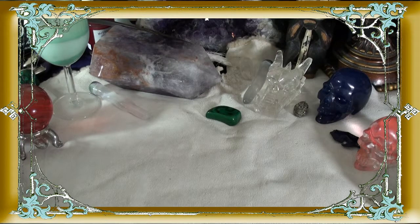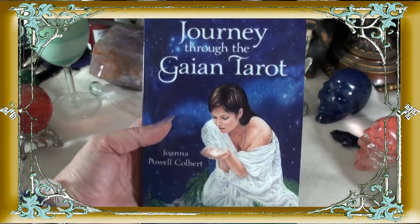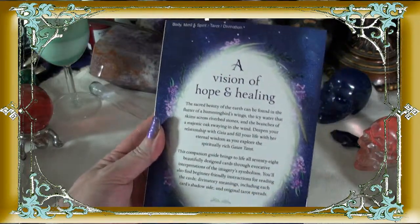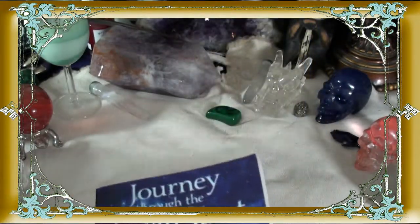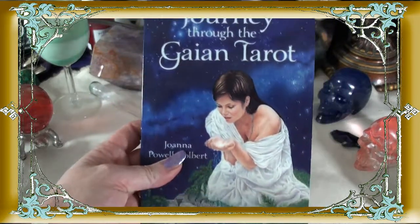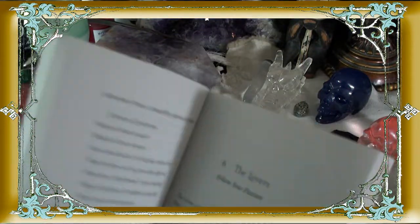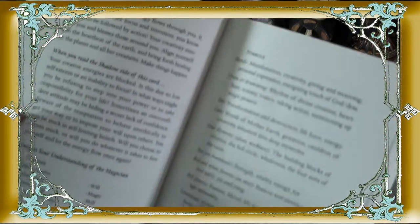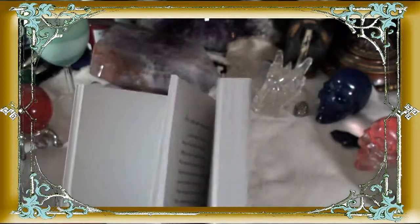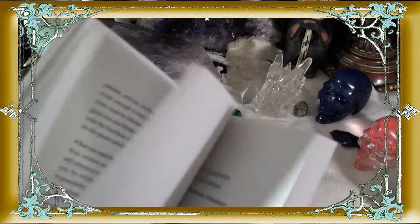And let's get the book and we'll have a look at that. This beautiful book, which has the image from as well from the deck. 288 pages, and none of it wasted. I would have to do an entire review just on this book because it pulls you in.